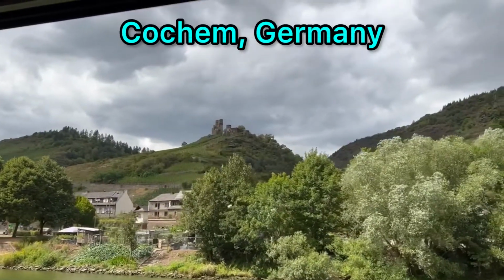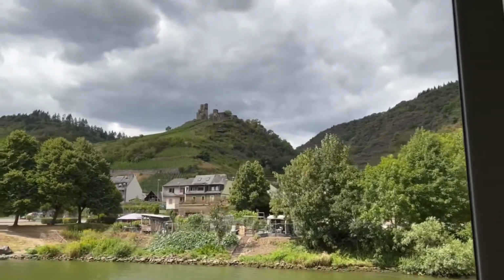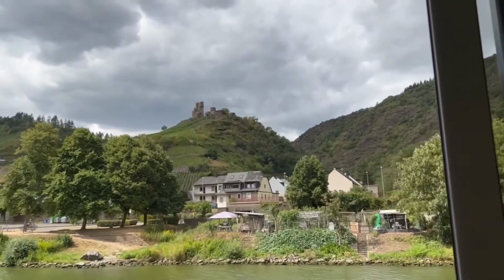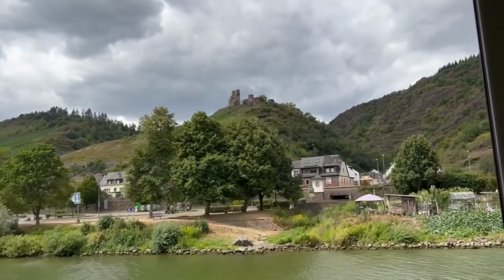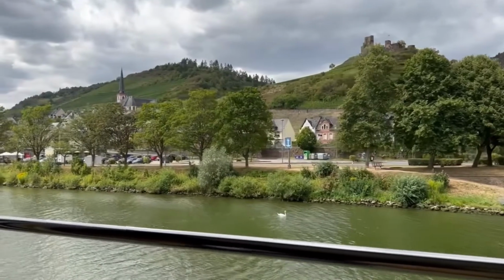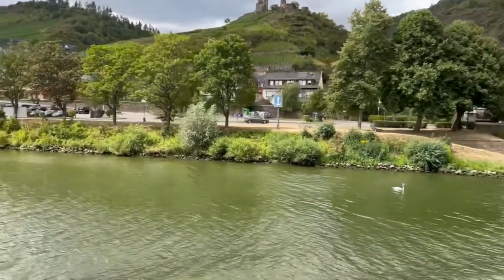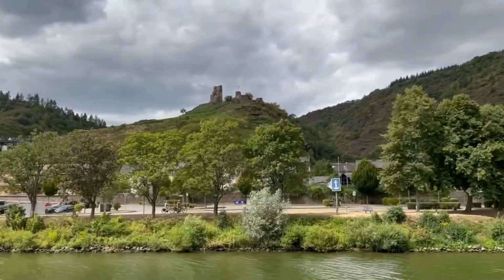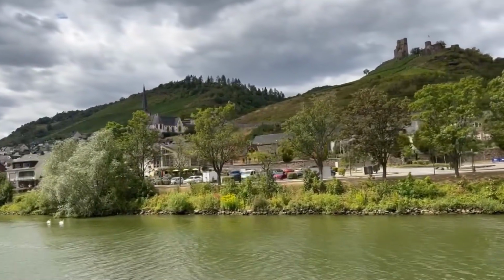I think we're getting ready to pull in to the little town of Cochem. And that might be the castle up on the hill that we're going to be going into. And here's the church. You can see. Let me get up closer. You can see it's overcast, but it's warm.